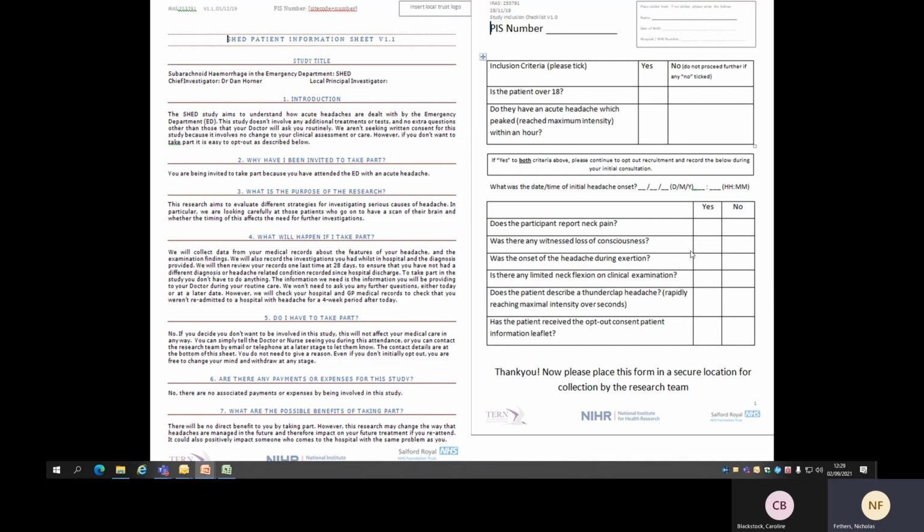We're also looking to collect the rest of the clinical information, and again, that's the clinical information that we want from the treating clinician at the time. So the presence or absence of any of these clinical features is important for data collection and interpreting the data, but these aren't inclusion criteria below here. These are just the clinical features that we want to be familiar with.